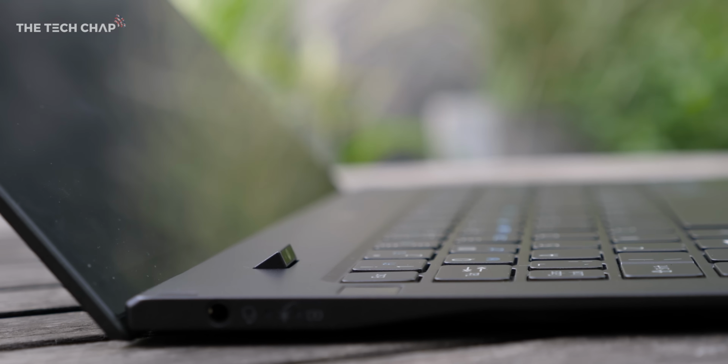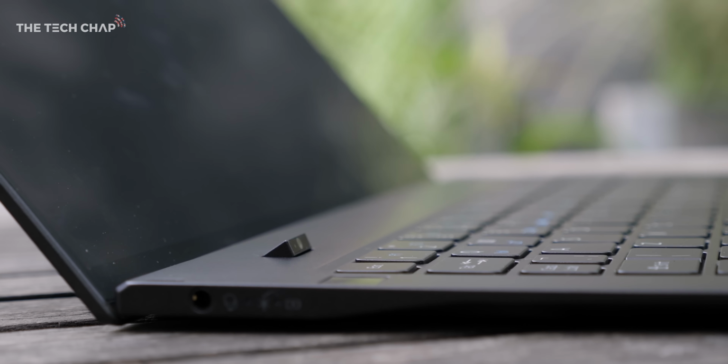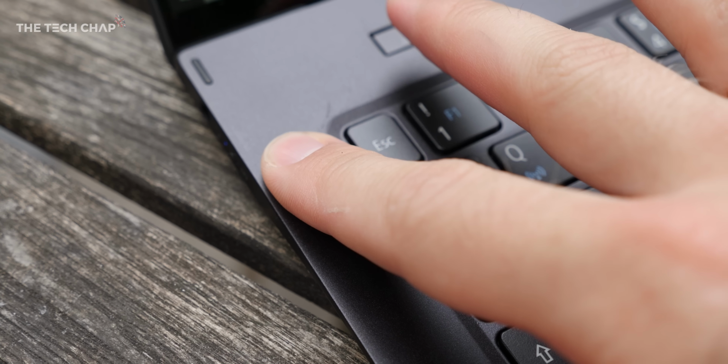It means that when I'm typing along and I'm doing a Skype call or something, you're literally seeing the top of my fingers. If not, you're looking at my nose. Either way, this is not a good viewpoint for the webcam. On the plus side, I guess you do get privacy because you can just push it away. And it also doesn't support Windows Hello, although the fingerprint reader that's built into the power button does have it, which is handy.